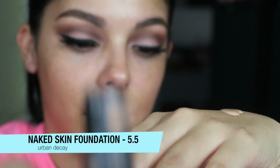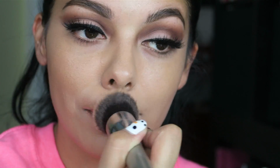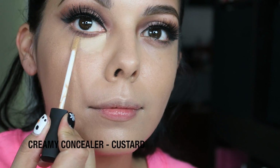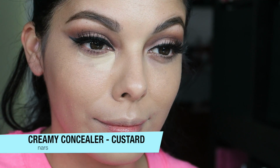Then using an oldie but goodie, Naked Skin foundation in the color 5.5, and it just gives you kind of like an airbrush flawless coverage, and I've been getting a lot of compliments lately on my skin, and it's because of this particular foundation. Now it is a full coverage, so if you're looking for something more natural, do not get this. I don't really like the way that it smells, to be honest. It kind of reminds me of maple syrup. I don't know if it's just the one that I got or if you guys had a similar experience.